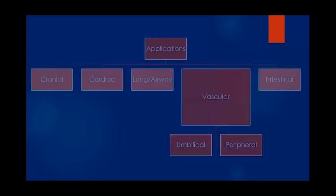Okay, so those are the major patterns that I wanted to cover in lung ultrasound. I think lung ultrasound can be taught in workshops, and it is a competency that I think is a low complexity competency.